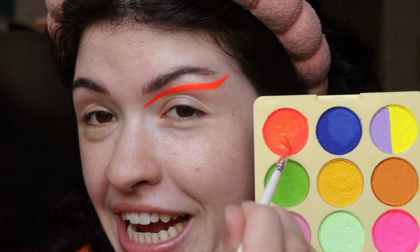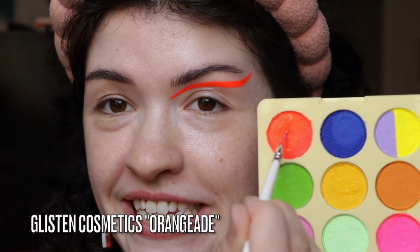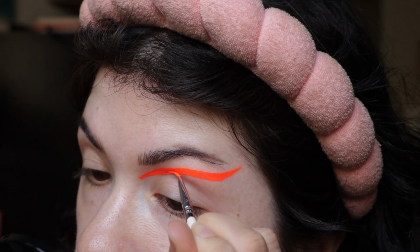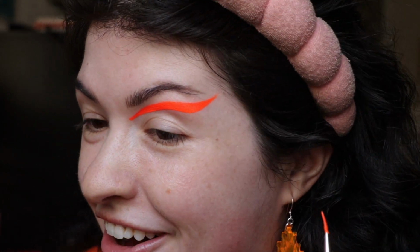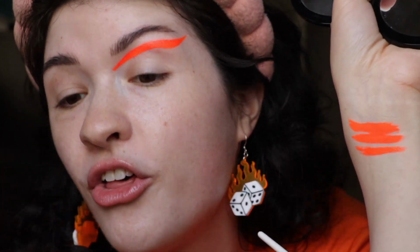Alright, and my last shade that I think is gonna be a dupe for the other two shades is Orangeade from Glisten. This is in the collaboration palette they did with Wendy's World, but you can buy it on its own too. And I have a feeling it's gonna look exactly the same, but let's see. It just looks like I keep making the line wider and wider, but they are, believe it or not, three different colors, three different liners, three different brands. Here it is swatched on my wrist. Yep, I would say all three of these are dupes.